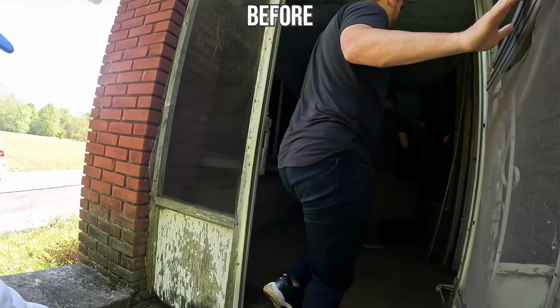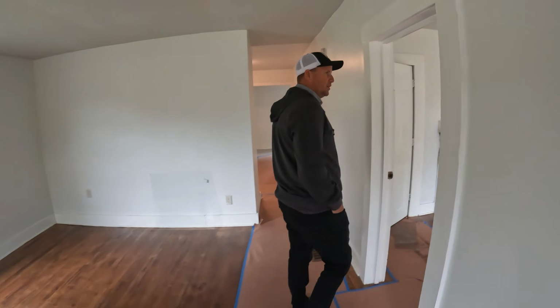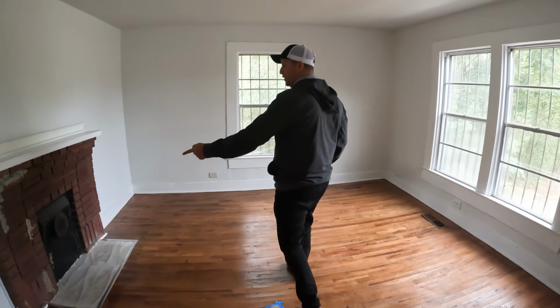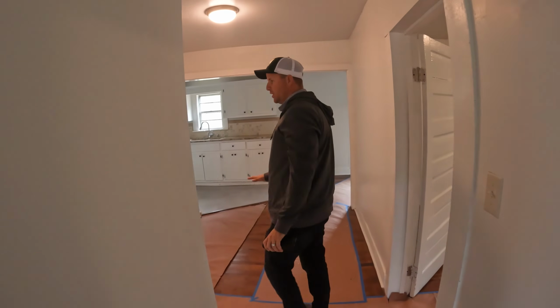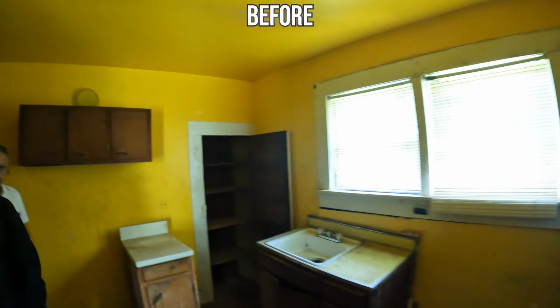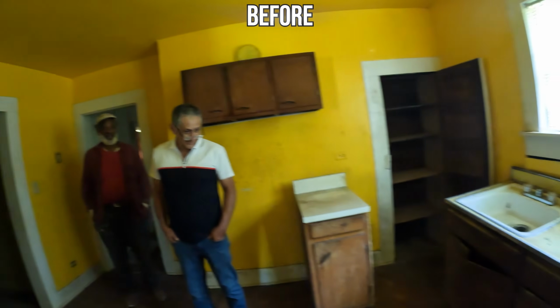I haven't seen it. We just opened the door. Redid the hardwoods. They look good. Coming into bedroom number 1. Cool, we got a really old fireplace. Now this kitchen layout was completely screwed up, so we changed everything here. I say some paint. Some paint. That's it. Yeah, paint, doorknob, same cabinets.